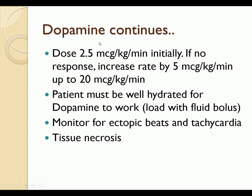Dobutamine, with dopamine we increase the rate by 5 mics per kilogram. So if 2.5 was not working, then the next time they would get 7.5 and so forth up to 20. Now, the big thing you have to remember with this one is the patient has to be well hydrated for it to work.